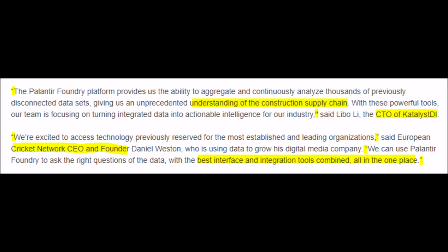End quote. The CEO of the European Cricket Network also had this to say about Palantir, and I quote, "We are excited to access technology previously reserved for the most established and leading organizations. We can use Palantir Foundry to ask the right questions of the data with the best interface and integration tools combined all in one place."